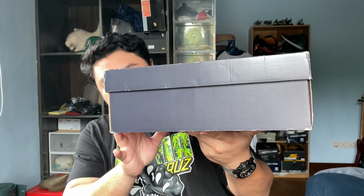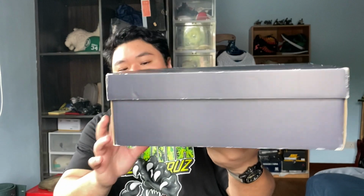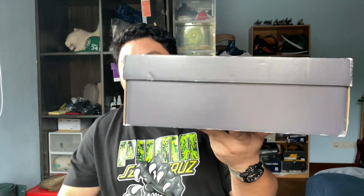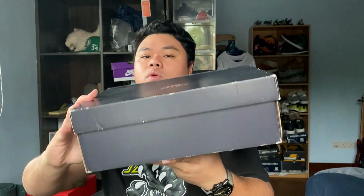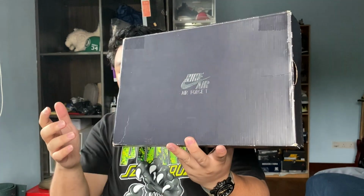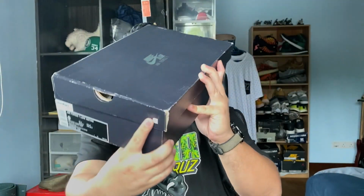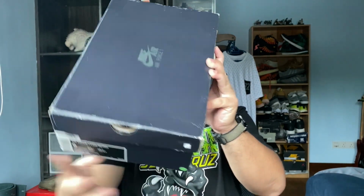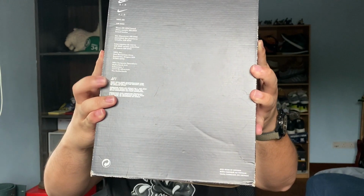The size tag is 845053104, and the colorway is true white, black, and cocoa. This is just a standard Air Force One box, as you can tell. I believe my 3M snakes also come in this box. It has Air Force One branding over there. It has established in 1982 right over there. And on the bottom, it just has your standard Nike copywriting with the Air Force One copywriting right over there.